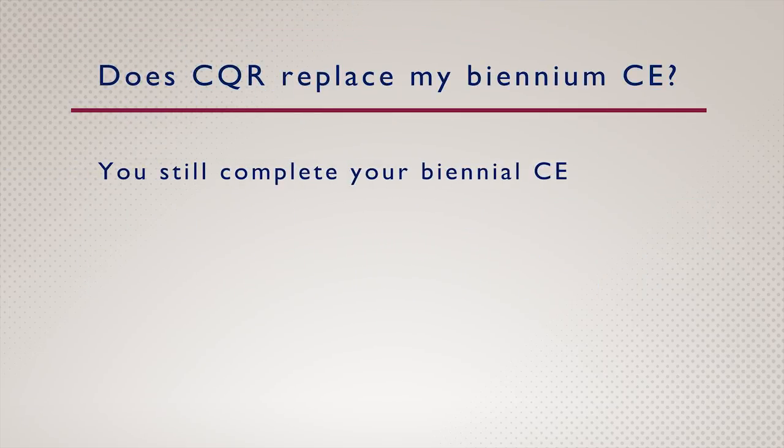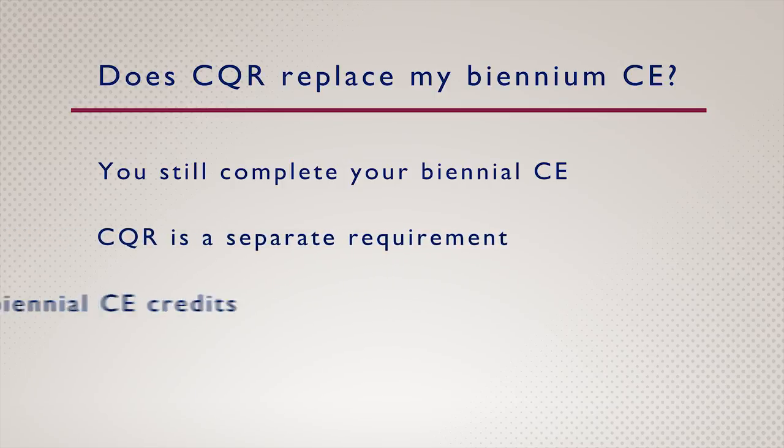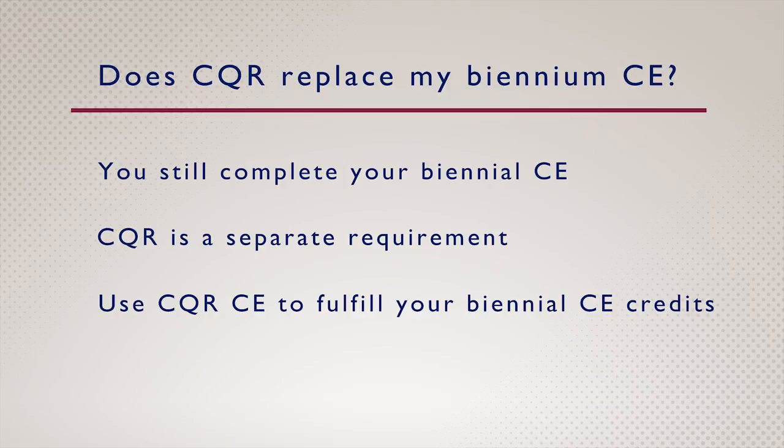You'll continue to complete and report your biennial CE activities every other year, just as you've always done. CQR is an additional activity. However, in most cases, you can use the CE activities you complete for CQR to also fulfill your biennial CE requirements. This means you probably won't face costs beyond what you'd normally spend on your biennial CE.